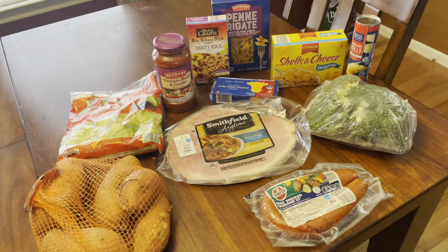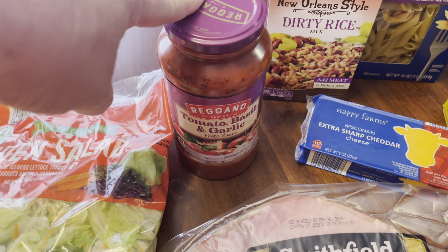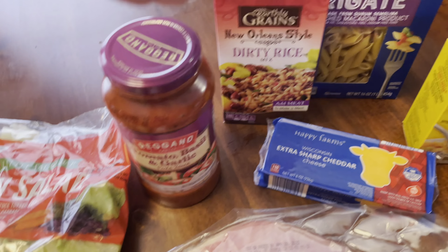I got this bag of sweet potatoes. There are 5 sweet potatoes, 3 large, 2 small. This bag of garden salad, tomato, basil, and garlic pasta sauce. I got some New Orleans style rice, some penne rigate pasta, a box of shells and cheese, crescent rolls. Got some extra sharp cheddar here.